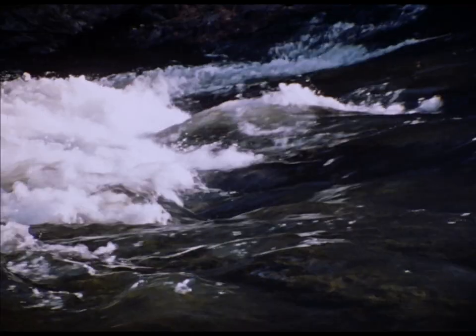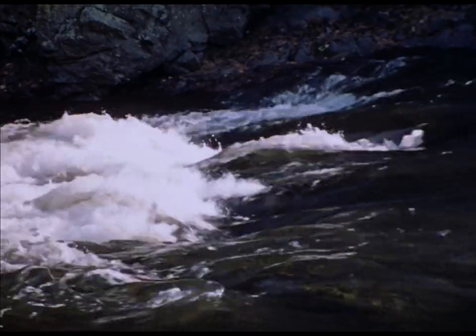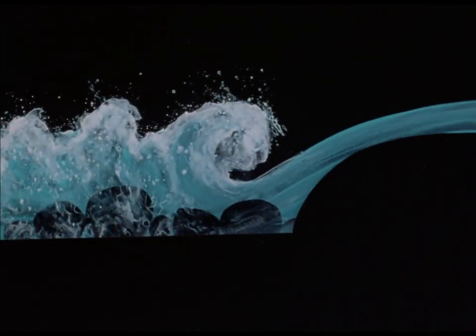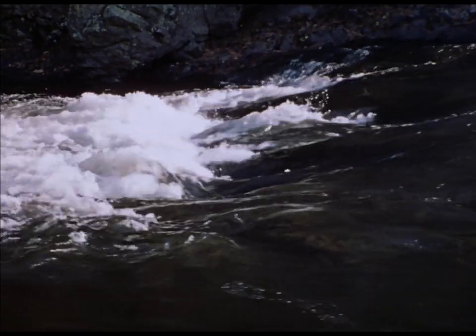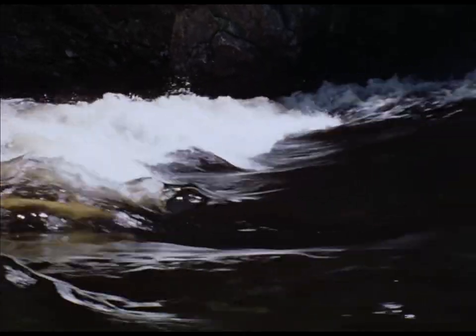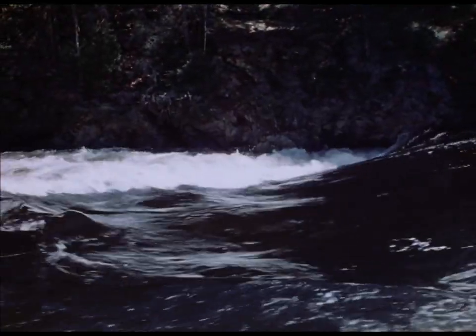A curling wave stretching part or all the way across the river indicates a ledge. The difficulty of running a ledge varies dramatically with changes in the water level. The ledge in low water. The same ledge in medium flow conditions and in spring flood.